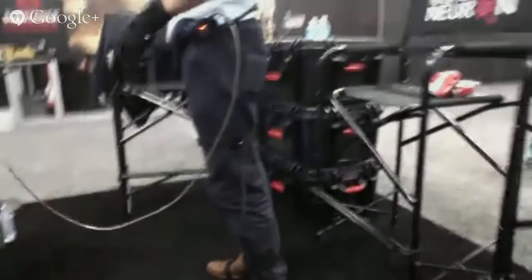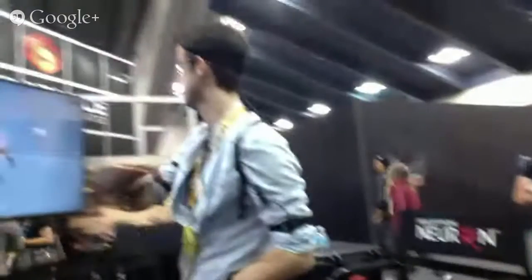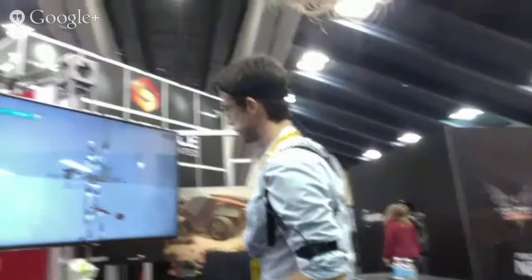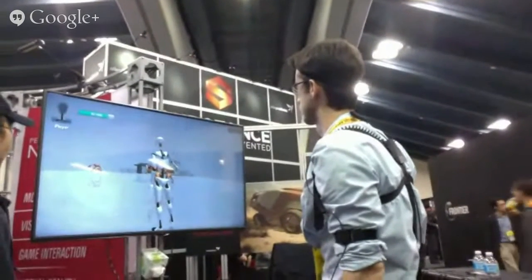So this is the full body he's got on, right? Yes, he's got sensors on his feet as well. So where are the sensors placed? How many of them are there? He's using 18 sensors. So that's full body. And if you want to use fingers, it's 32.